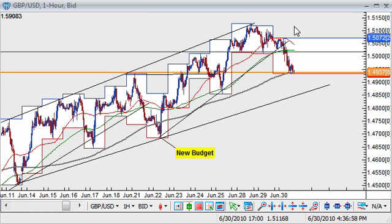While we saw the euro stronger against the dollar and also stronger against the pound, in the pound-dollar pair, we saw the pound sliding against the dollar. We broke this upward sloping level of support around the 1.50 level, as well as a horizontal level of resistance around 1.50, and we slid down to the 200 period moving average in a 1-hour time frame.